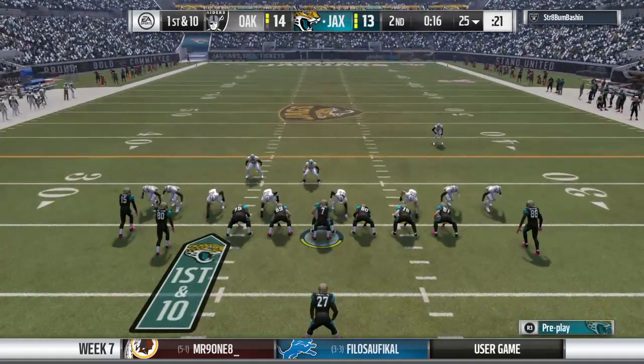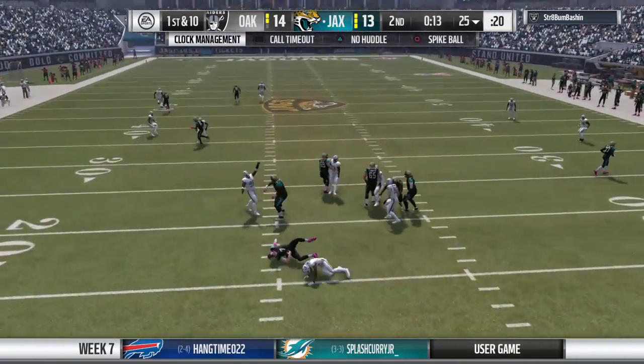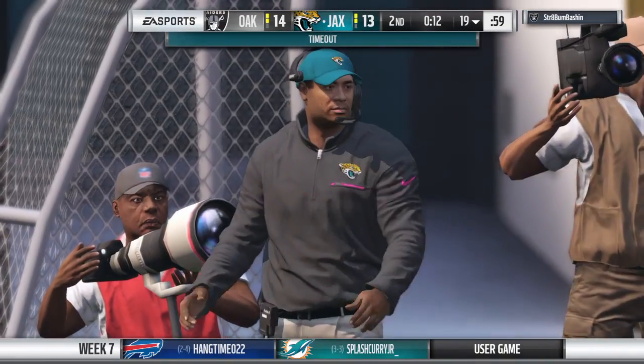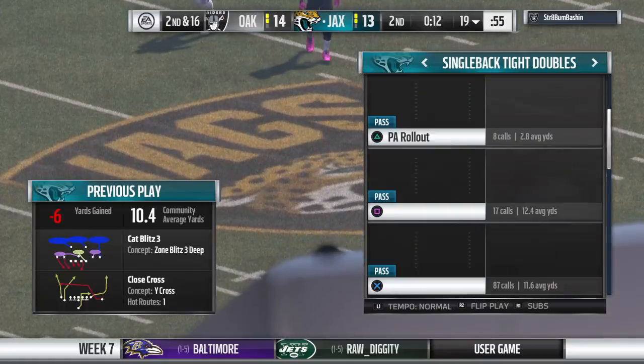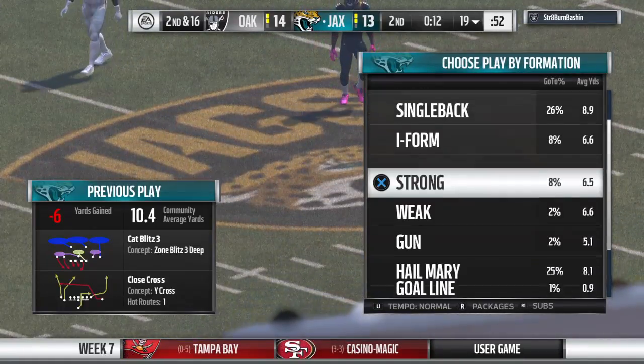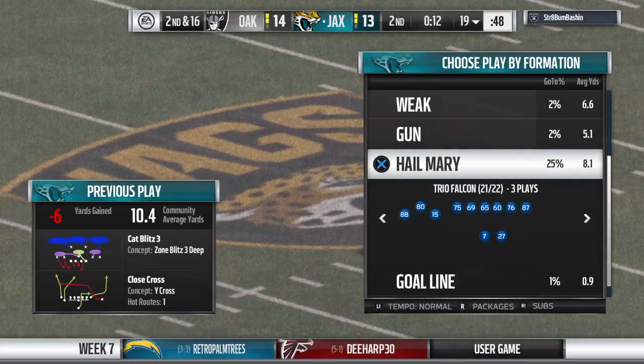All right, here we go. They'll try and start this drive in the air. Blitz coming, and down he goes. Now whistles come in. We're going to get a timeout here by the offense. It's just their first, so they'll have 2 remaining here before we get to halftime.